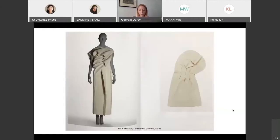It is in the West, and when I refer to the West, I'm referring to Europe and North America, that there is a divide between the disciplines of fashion and textiles. But it's evident to see in these designs, both traditional and contemporary, that the line between fashion and textiles is very, very blurred. And the fashion and the design and the construction of the textile are one and the same.